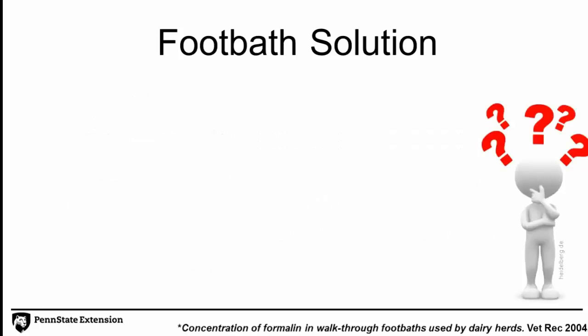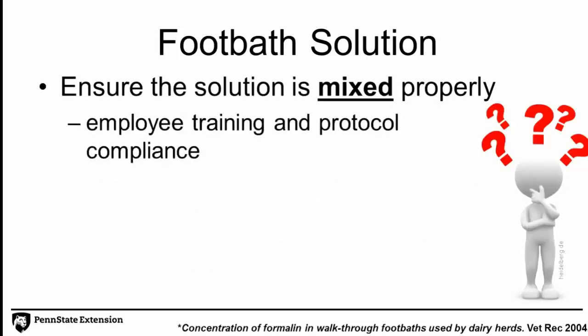So speaking of checking foot bath solution pH, we need to make sure that the solution is actually mixed up properly. And that's going to involve some employee training and protocol compliance. We need to make sure we don't have communication issues, that the employees understand not only how to mix it up properly, but how important it is to mix that solution up properly. So a little bit more or a little bit less is not something that's acceptable. And again, the employees need to understand the important role that they play in that.